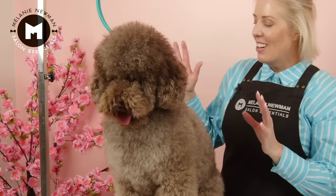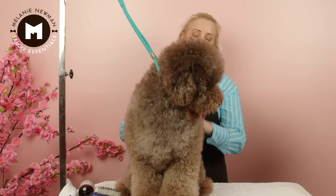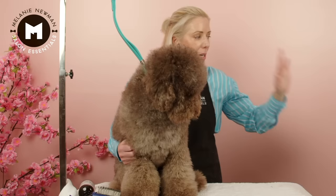So I've used a high velocity dryer on him and he is completely dry and really fluffy. He is losing a little bit of hair because he had a few knots. So I've used a dryer to help push out those knots and tangles. He thinks he's finished, but he's not. But I'm going to use the stand dryer on him now. So that'll give a nice flow of air onto his coat.